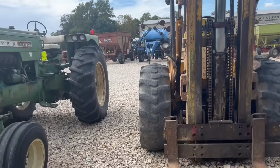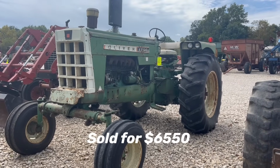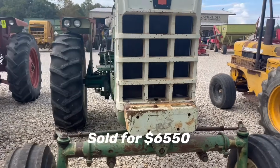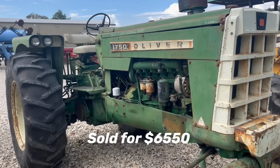Got a pretty nice old Oliver 1750 diesel. Trying to remember, that tractor came from just out here by Stony Hill, I think. Really good running tractor, really runs nice. So I think somebody will like that.